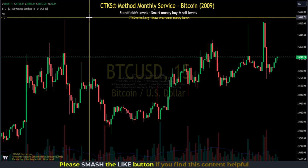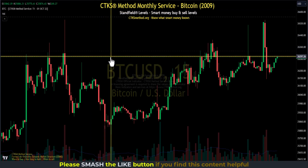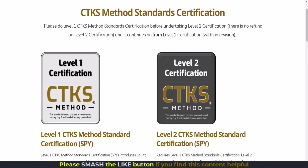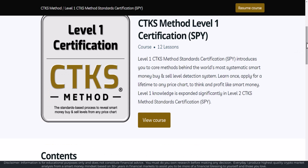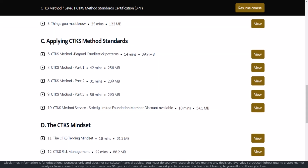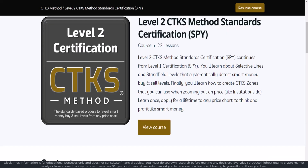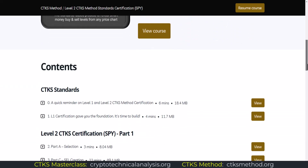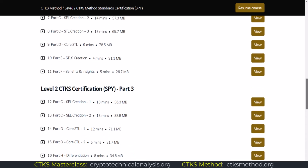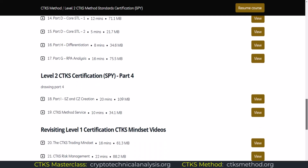These lines may just look like regular lines, but they're called SLs or Stanfield levels because they're not regular. There's a very specific standards-based process to actually mark these lines up. To create those SLs on charts requires Level 1 standard certification and Level 2 standard certification. Level 1 standard certification gives you the foundations, and there are quite a few lessons that need to be known and understood to start the process. Level 2 standard certification is where all the magic happens. That's where you draw out the SLs, and more importantly, where you understand them. A lot of people think that it's very easy to draw out an SL.